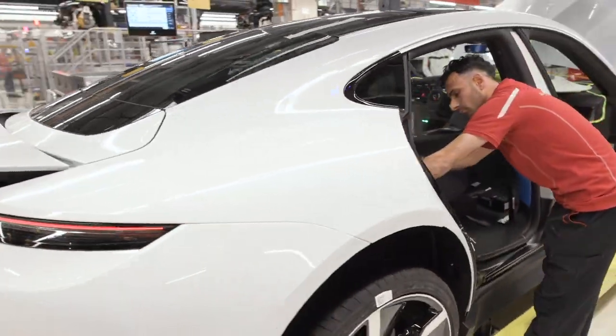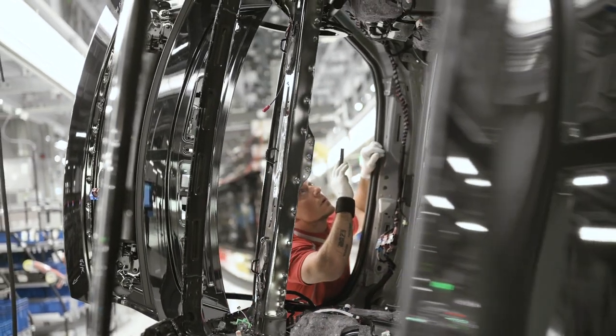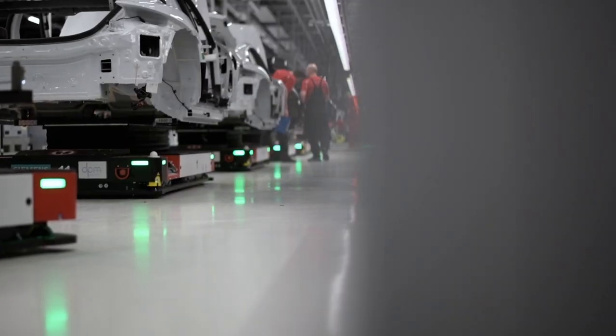For example, one new idea in terms of systems is our flexi line here in assembly, which we also built in collaboration with Siemens. Here we've achieved a new flexibility as well as saved on investments because we no longer had to set the systems into the foundation.